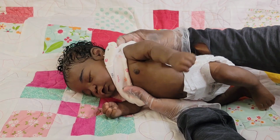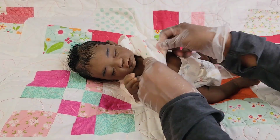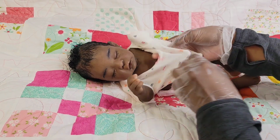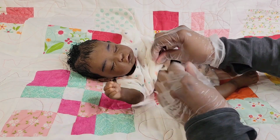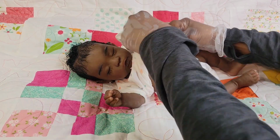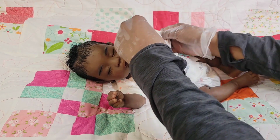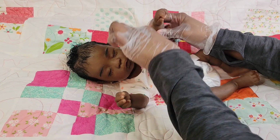But either way, it all works, but that would be neat, because then they a lot of times have the necessary things. Yeah, this fits her a lot better. The necessary things that will go with preemie babies. So it's always a struggle for me.